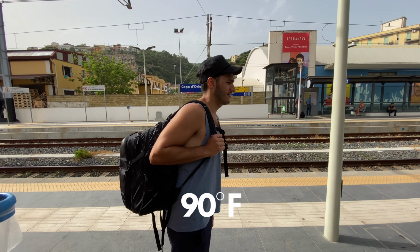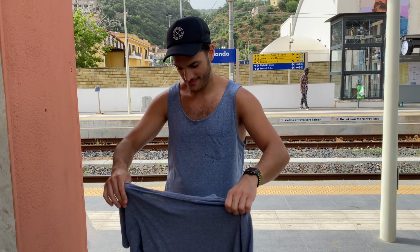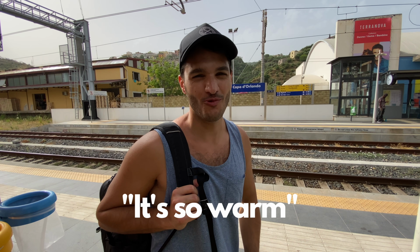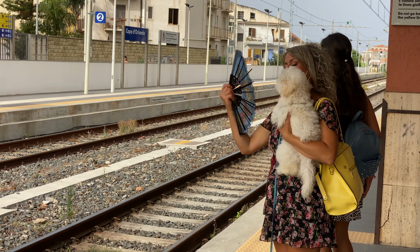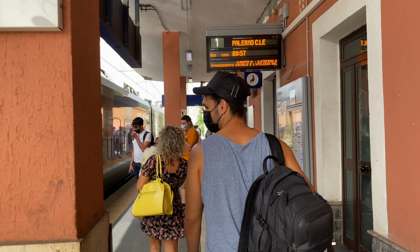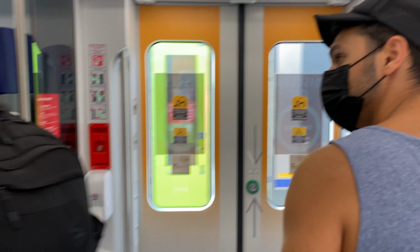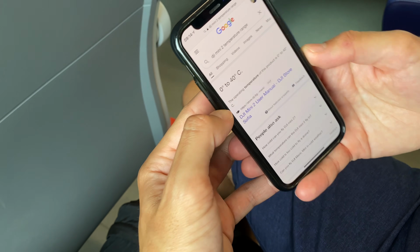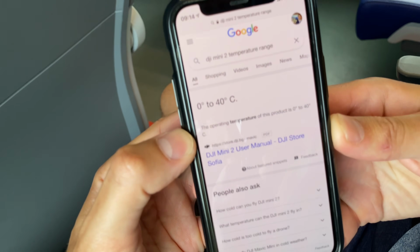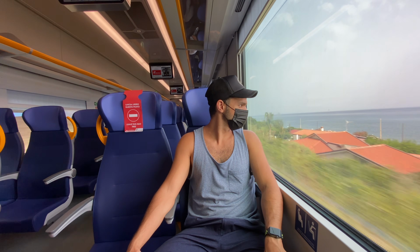It's 8:45, it's 90 degrees Fahrenheit, 32 Celsius, and Matteo has already changed his shirt. The journey hasn't even begun. So warm. Matteo's looking up what temperature it can go up to before the drone melts in the sky. So that's good. We're only 8 degrees under.